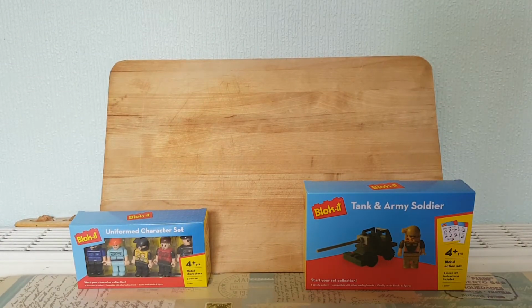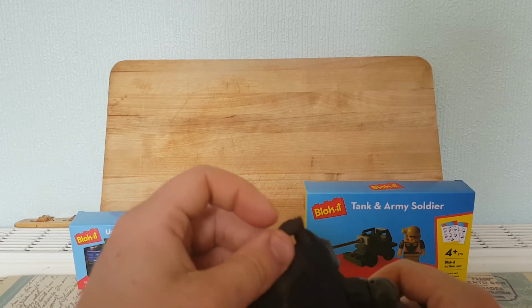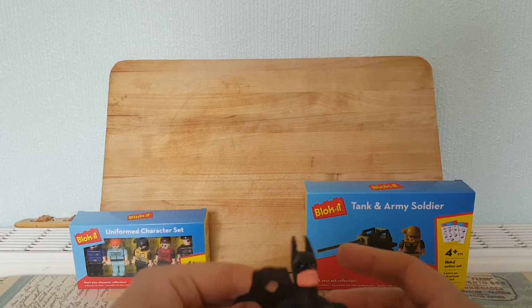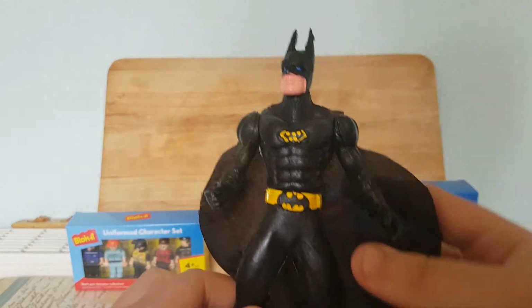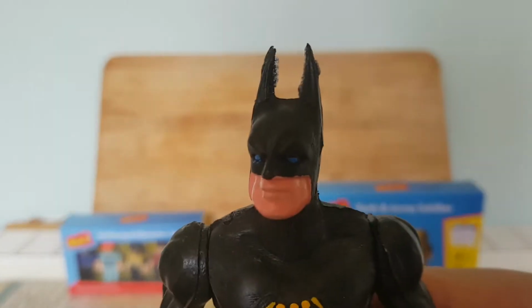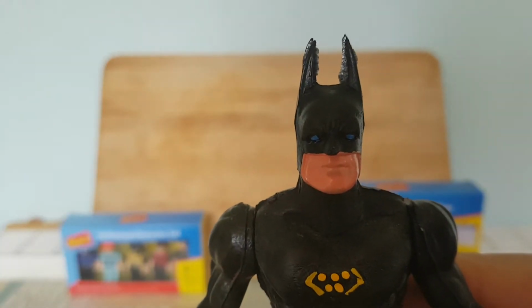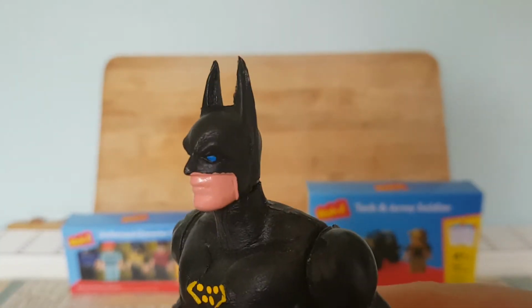Anyway, for the main event. Now, getting him out of the box, his cape's just fallen off. I don't know. I think they just stuck it in on the box, but this is him. It's Batman in all his glory. Poor sod. Right, let's have a close-up of his face. Deary me. What have you done wrong? What did Joker do to you to make you look like this?